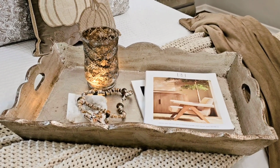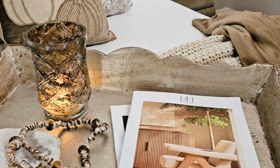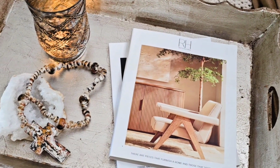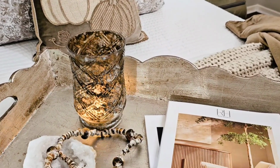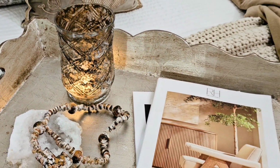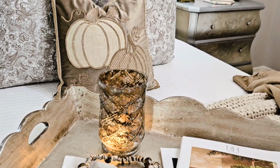And so here in my bedroom, nothing says inviting more than a tray full of some trinkets that you love to look at, a magazine, and definitely a candle. And in case you're wondering, this is not a real candle. This is one of the battery operated little candles. But it has the flicker of a real candle and I love it. These are a little pricey, but I really like the glow that it gives off.